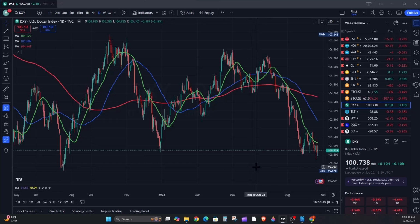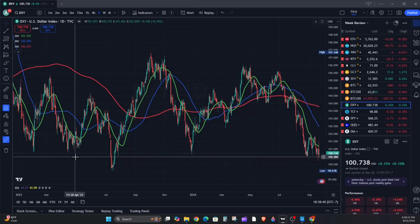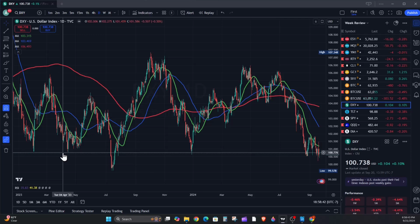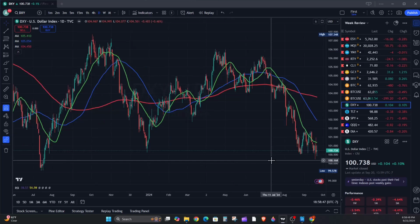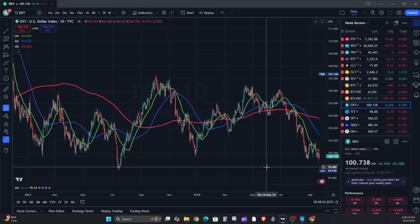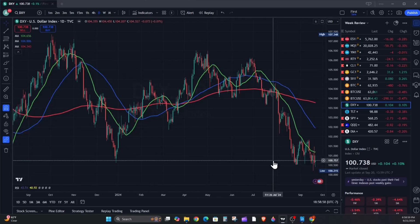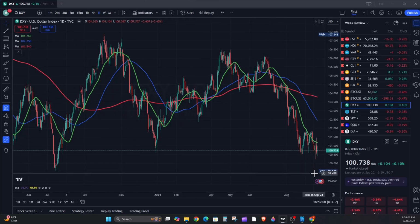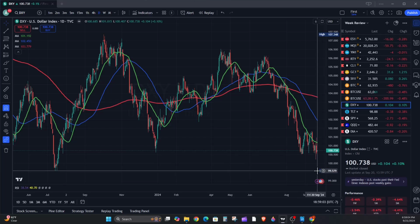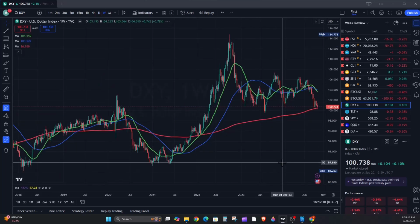So again, the ceiling, I mean, we might be going higher here, but it's gonna take a pretty strong move. Otherwise, we're just gonna come down and retest like 99.50, this level here of support. So let's take a look at the weekly chart. Maybe it will tell us.